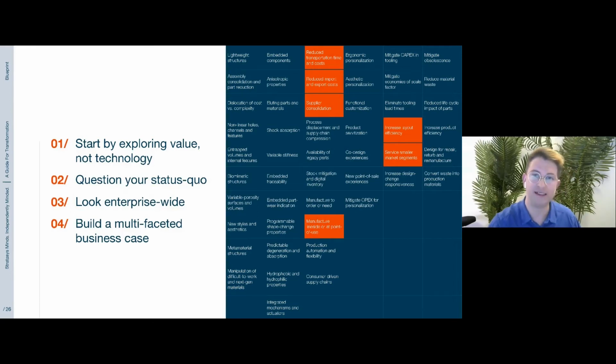Thirdly, look enterprise-wide. Many of the benefits of 3D printing cannot be fully gained within one silo of the business. It's gained enterprise-wide. So look across your business and bring all portions of your business in when discussing additive. And finally, build a multifaceted business case, as I described with GE. The best business cases are the ones that include and incorporate as many unique benefits as possible, because when you get to the end of your deployment of it, several of these might not make it. They might not prove a positive ROI. They might fail because of engineering reasons. So you always need multiple benefits in case some of them aren't achievable.